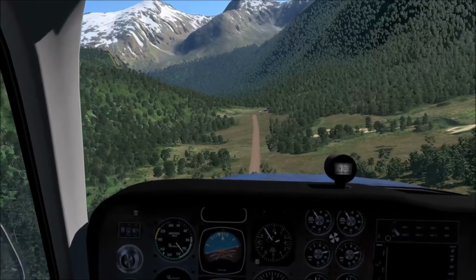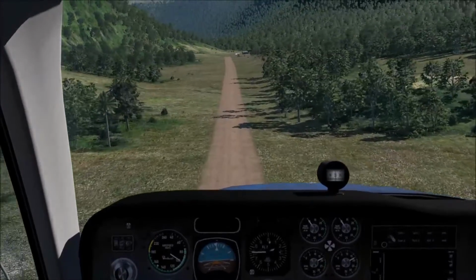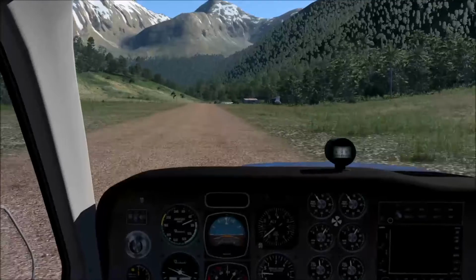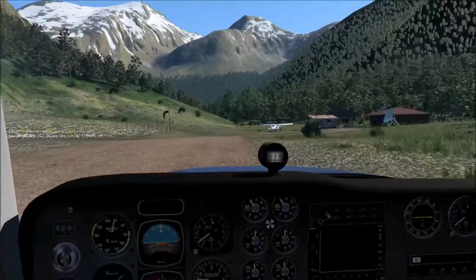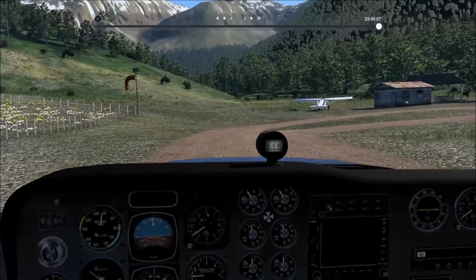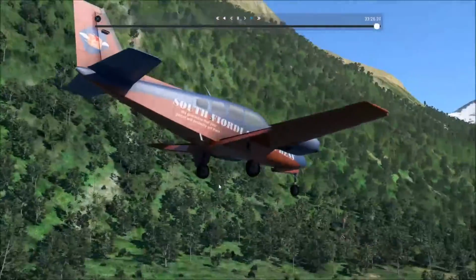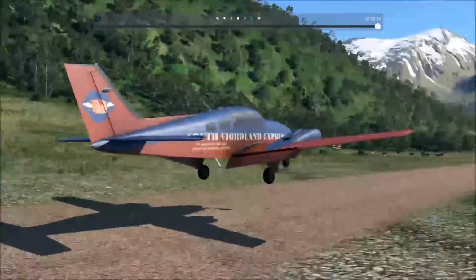So gear, flaps, everything down. We're still way too fast. It is a very long runway, so hopefully we might be okay. Yeah, well, we're down at least. Yeah, that's another one to add to the list of landings at Florence Valley, which are nowhere near as good as I hope they might be.